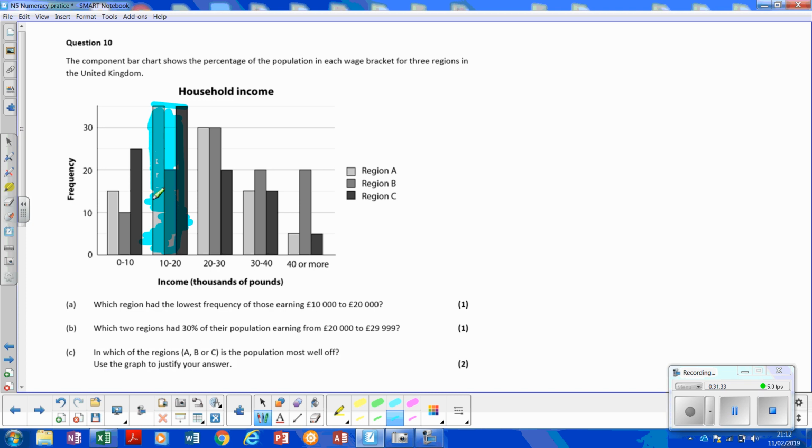Okay, now it says which region had the lowest frequency of earning. So if we look at the bar, which is the lowest one is the middle one, so therefore it is region B. Okay, so that one is region B.